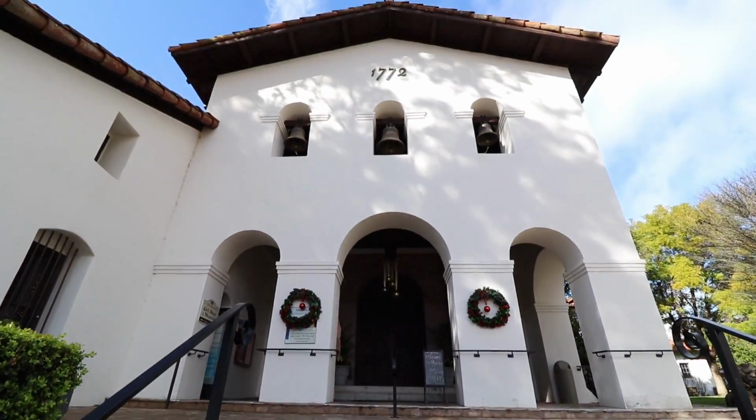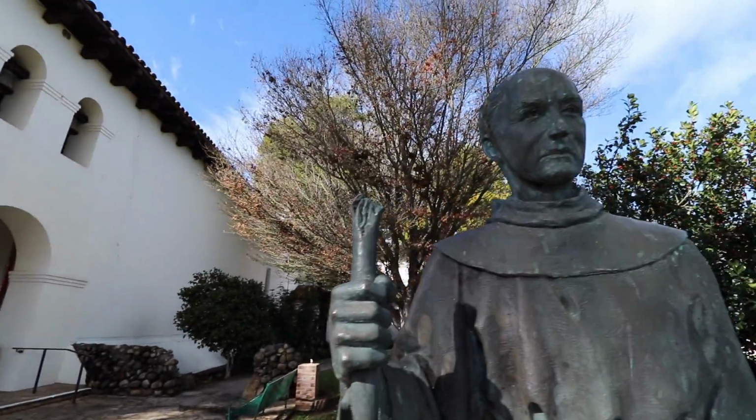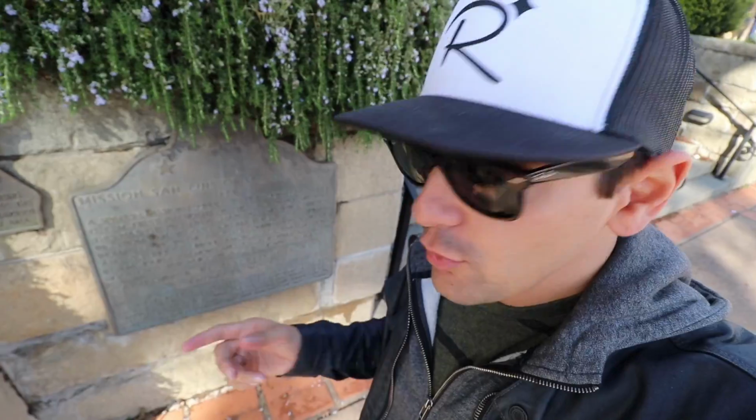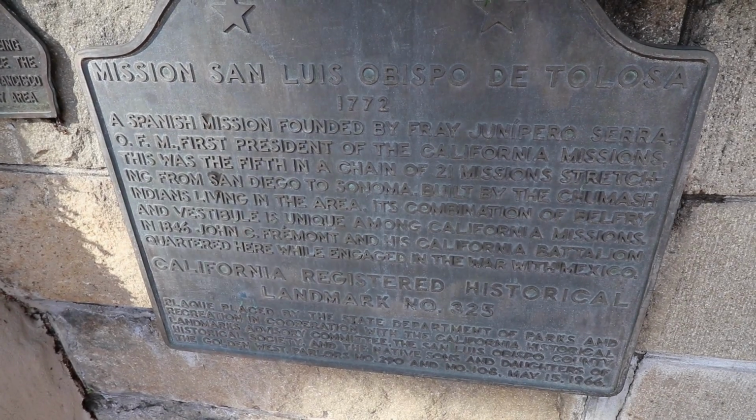This place predates our whole country. Like many of the old Spanish missions, it was founded by Father Junipero Serra, who I believe is now a Catholic saint officially these days. Ooh, according to this sign here, this mission was used by John C. Fremont and the California troops during the war with Mexico. Now, from the Catholic perspective, missions were good because they were spreading civilization and the gospel to the natives.